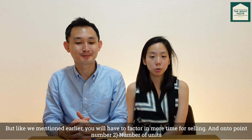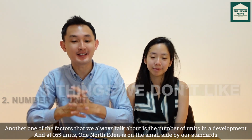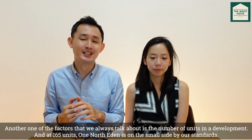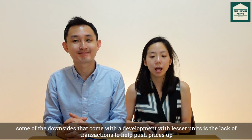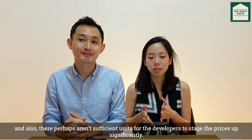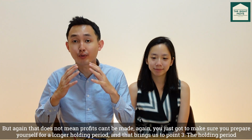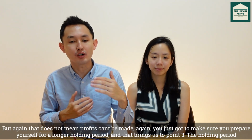And on to point number 2, the number of units. Another factor that we always talk about is the number of units in a development. And at 165, One North Eden is on the small side by our standards. Some of the downsides that come with a development with fewer units is the lack of transactions to help push up prices, and also there perhaps isn't sufficient units for the developers to really stage the prices up significantly. But again, that doesn't mean there's no profits to be made. Again, you just gotta make sure you prepare yourself for a longer holding period.